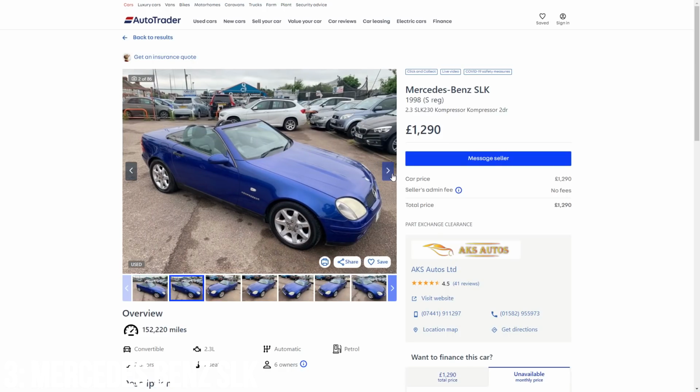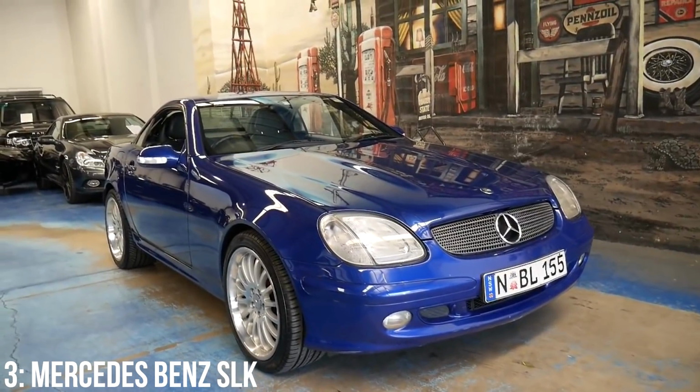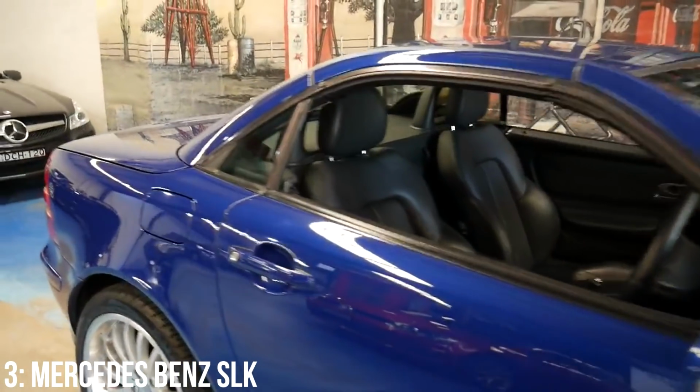Currently they start at around £1,300, and you get a 1999 model with around 80,000 miles on the clock for £2,000. Rust, engine oil contamination, electrical issues and the hardtop convertible roof are the issues that have been noted by owners on forums, so worth looking out for if you're in the market for one.